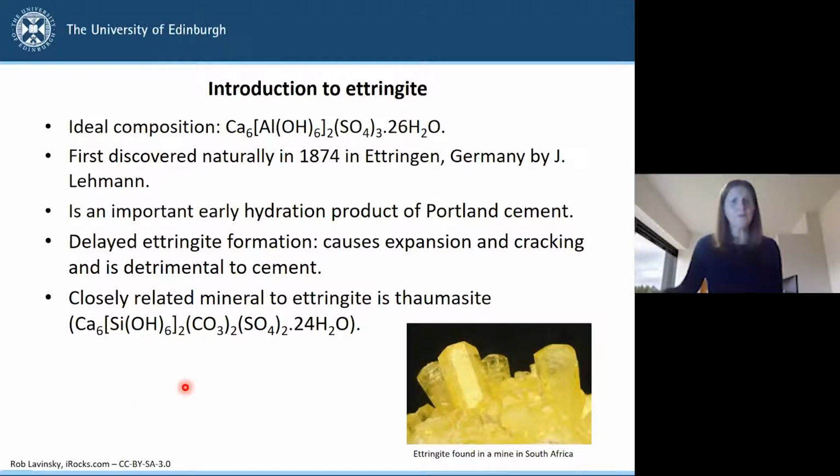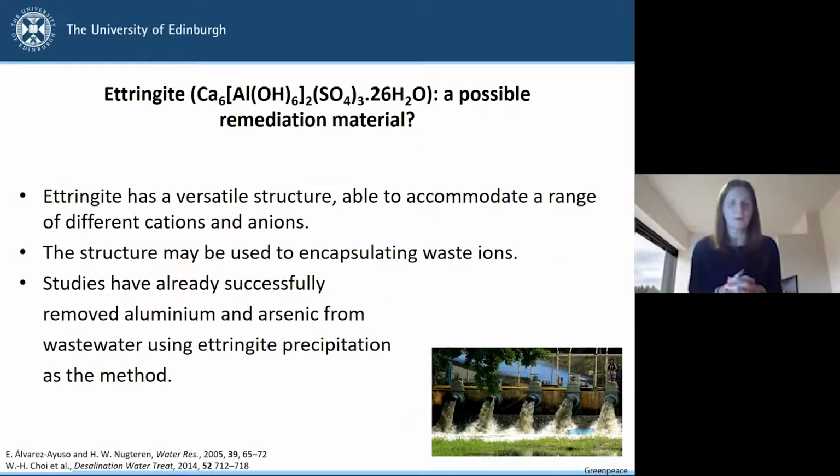And there's another closely related mineral phase to Ettringite known as thaumasite, which is a silicon carbonate sulfate phase. And it also can cause problems and is detrimental to the integrity of cement phases. So Ettringite is a great mineral family to work with because it has such a versatile structure and it can accommodate a range of different cations and anions. And because of this, it's been thought of to be used to encapsulate waste ions, and there are some reported studies that have successfully shown formation of Ettringite to remove aluminium and arsenic from wastewater by precipitation methods.